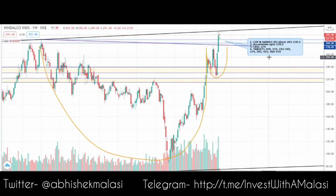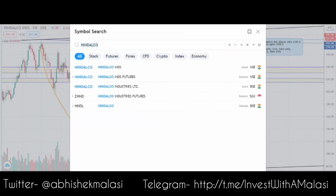I would suggest that you avoid shorting this stock. Rather, when it comes down, look for opportunities to go long, or invest. So observe it around 284, 278.5 levels, and you can start accumulating it there. So avoid shorting Hindalco. That would be my suggestion.